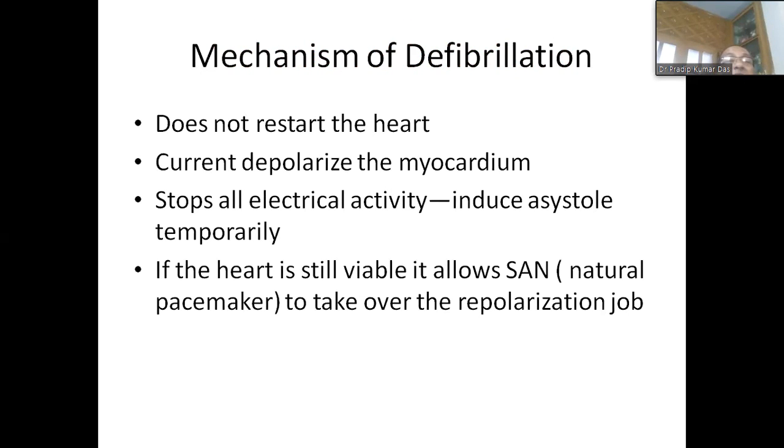Mechanism of defibrillation. One thing we should bear in mind is that it does not restart the heart. The current that we deliver from the machine depolarizes the myocardium. It momentarily stops all electrical activity, inducing asystole temporarily, so everything can begin anew. Though I mentioned that it is not a restart, it induces asystole temporarily to restart the heart again with synchronized normal motion. If the heart is still viable, it allows the sinoatrial node to take over the pacemaking job.